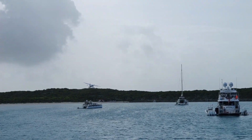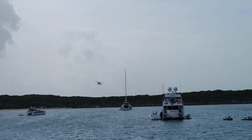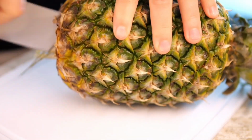Oh! I'm already not a huge fan of flying, but these seaplanes would freak me out. Thurston seemed to be quite interested in it. What a fun way to start the day, but I have to get back into the galley to prep breakfast for the rest of the guests.